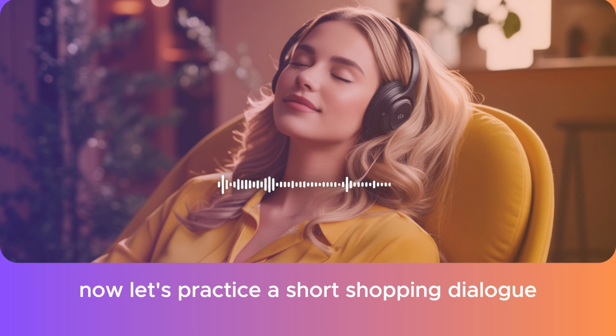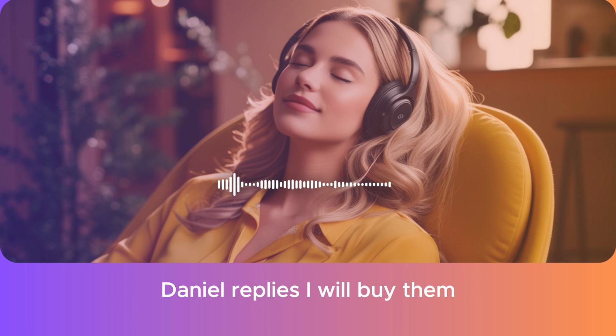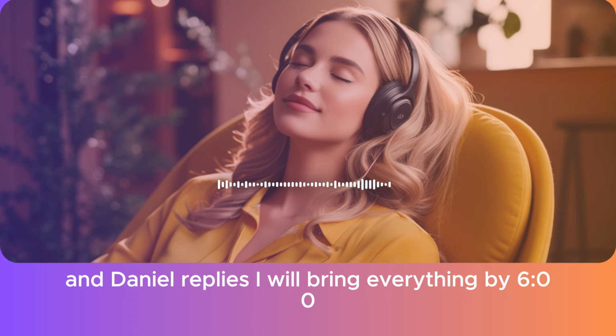Now let's practice a short shopping dialogue. Emma says, "Daniel, we need cheese and milk for breakfast." Daniel replies, "I will buy them. Should I get eggs too?" Emma says, "Yes, get eggs and bread. Thank you." And Daniel replies, "I will bring everything by 6 o'clock."